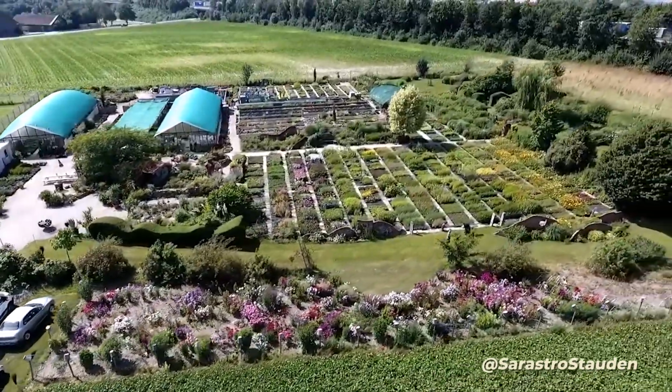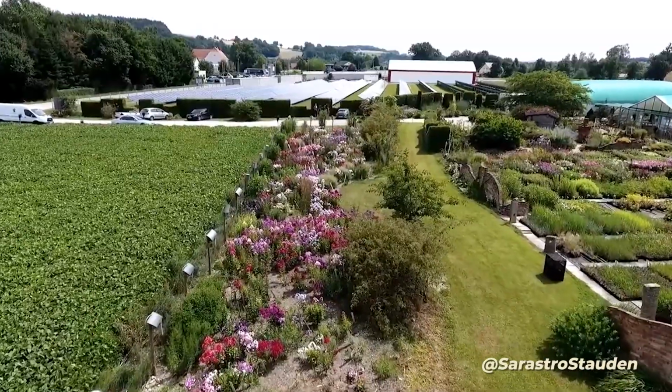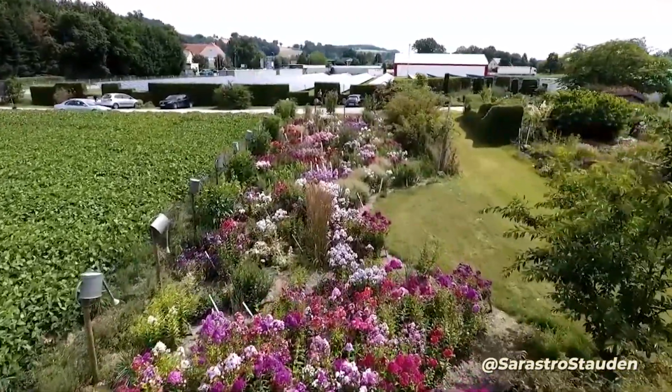What that means is, it is bold, and I would love for somebody to challenge me on this, but I do think we have about 3,000 different cultivars of just herbaceous perennials. Of which we cultivate 80% ourselves. So we do not buy any liners, or we do buy liners, but very, very little. That means we do everything by cuttings, divisions, sowing seed. Some of the plants nobody else in the world has for sale.